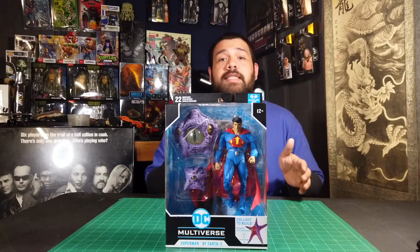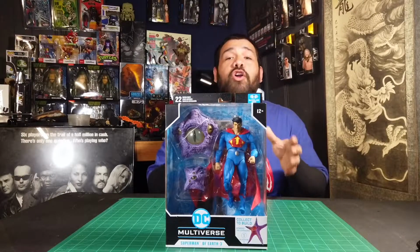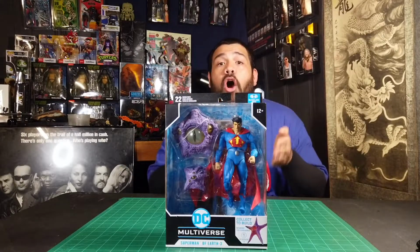Alrighty, guys, moving on to the next part in my DC Multiverse pickups, and that is the Superman from Earth 3. This is the Crime Syndicate Superman, also known as Ultraman. Now, I already picked up this figure already, but this figure was already on clearance, guys. It was $12. I already have this guy.